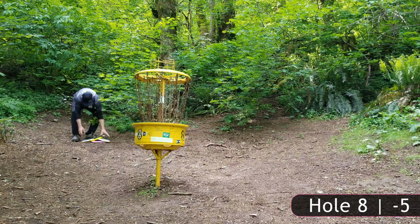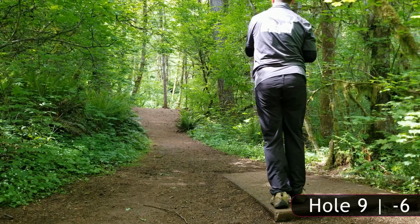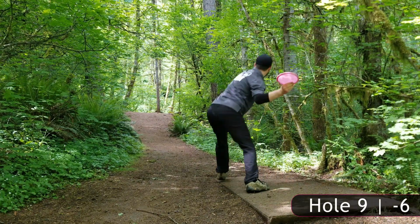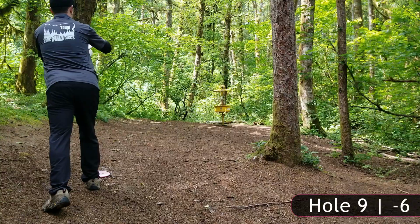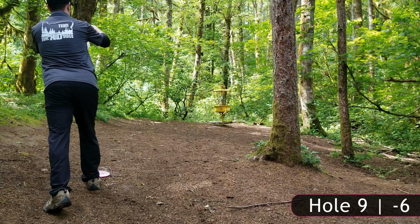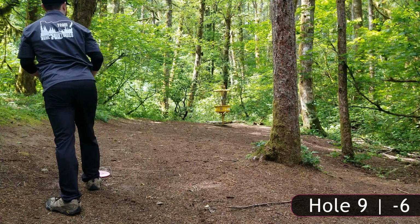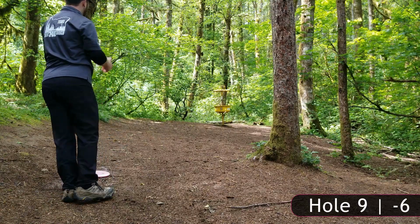Hole 9, first true forehand hole for me. You can see the basket's kind of a left to right fairway. I did not throw a good forehand and left myself maybe 35 feet here. But again, I was already dialed in all day on my putting and everything, so I felt pretty confident just running these and was able to cash both of my tries from about 35.